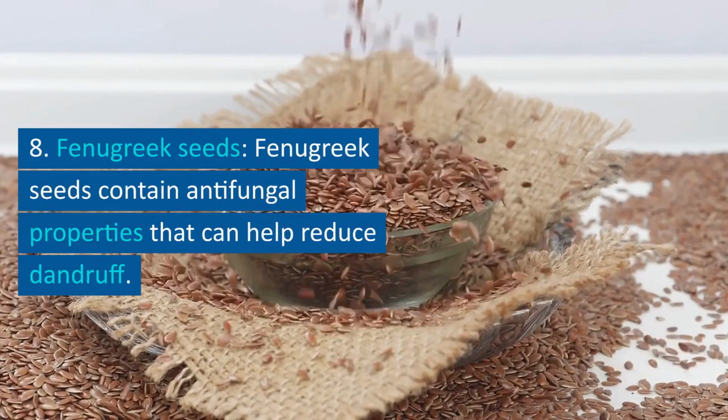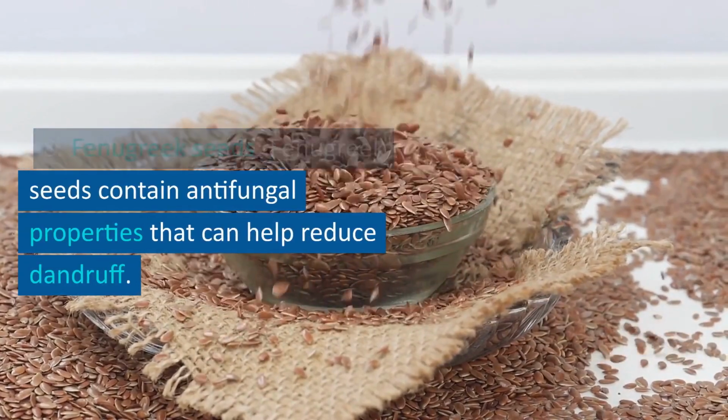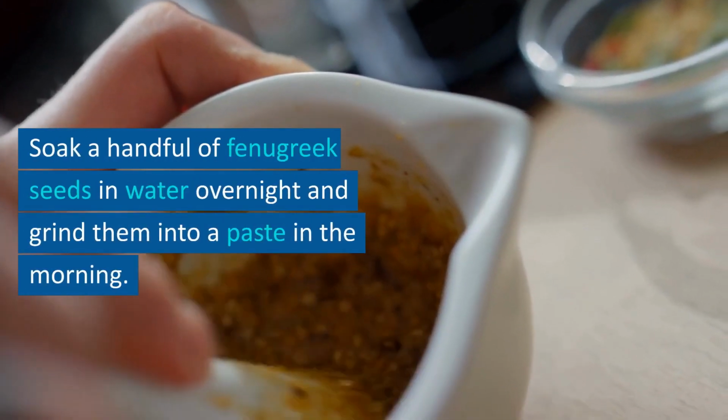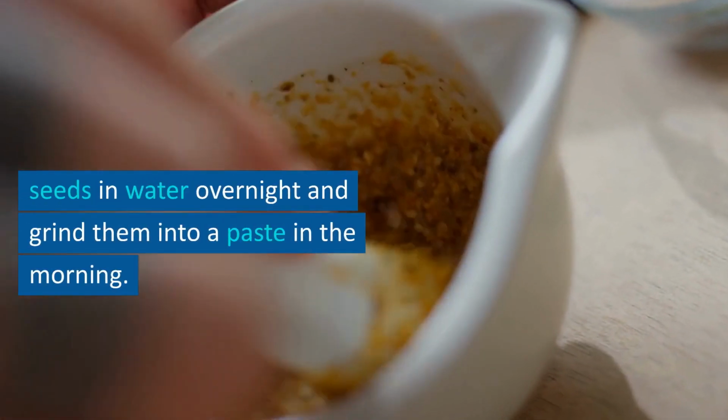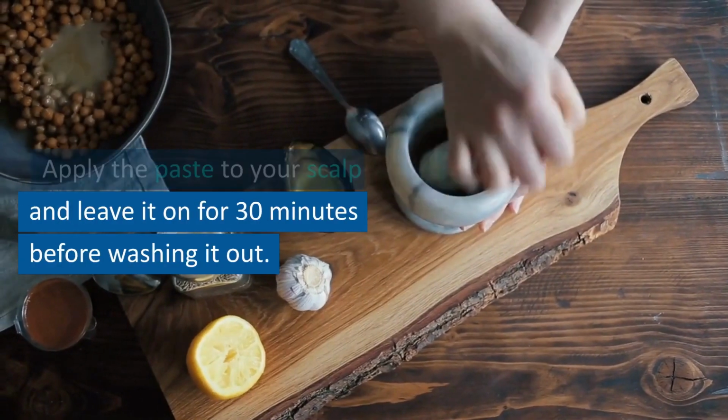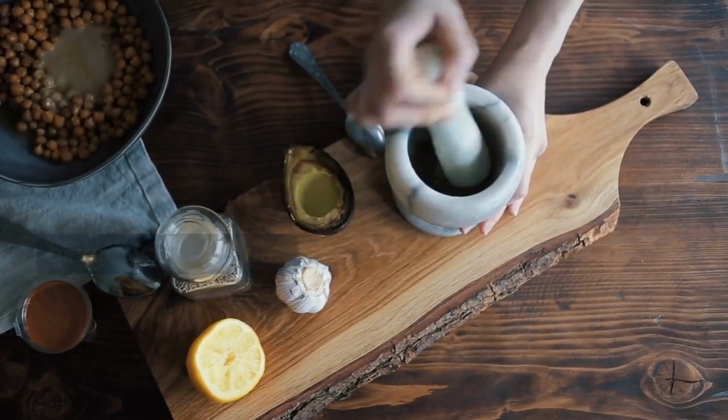8. Fenugreek seeds. Fenugreek seeds contain antifungal properties that can help reduce dandruff. Soak a handful of fenugreek seeds in water overnight and grind them into a paste in the morning. Apply the paste to your scalp and leave it on for 30 minutes before washing it out.